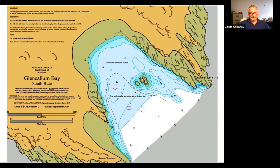It tells you something about the nature of the bottom, and you see this dotted line drawn in here. It says best sediment for anchoring within dashed line. So the best place to anchor is right here or right there. You might have been otherwise tempted to go in here and anchor here because that's what the chart would show, but notice that it says rocks and stones on the seabed. The Antares charts give you a huge amount of detail compared to what the Admiralty charts give you.